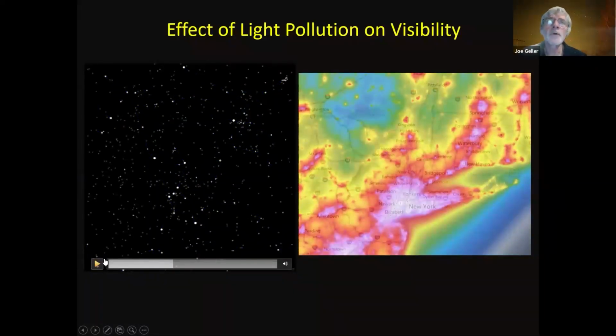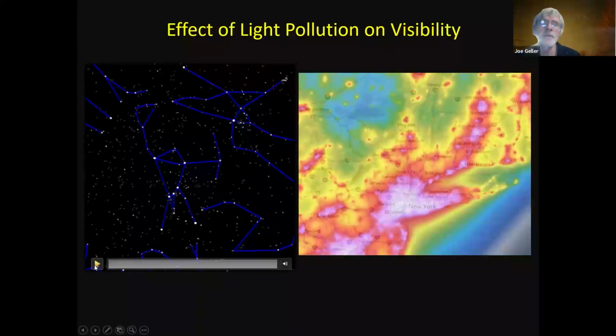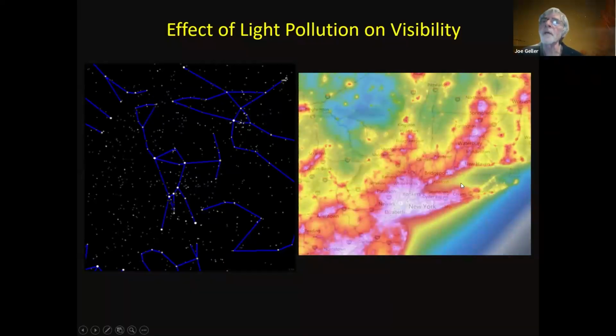This chart shows the effect of light pollution on visibility. And this picture on the right shows that the New York area is extremely bright, including Yonkers, and down in the corridor heading towards Philadelphia. The further out you get, for the most part, the skies get darker.